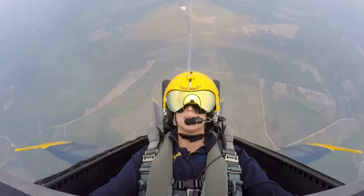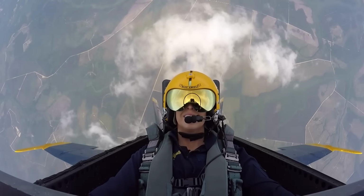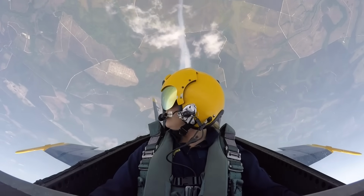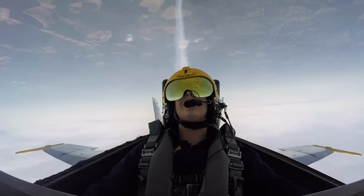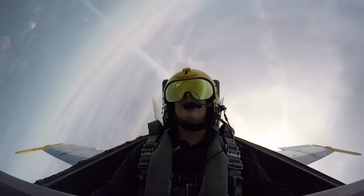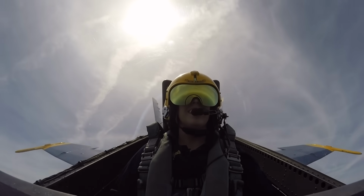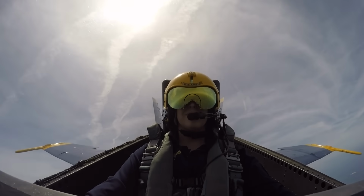There's 55 degrees nose high. And 75. There's 90. We're straight up and down now. If you look back over your shoulder, you'll see that smoke trail where we started. We're going to get the nose tracking back. And we're going to roll the jet upright. What an insane sensation. Yeah. And there we go. There's your half Cuban 8.